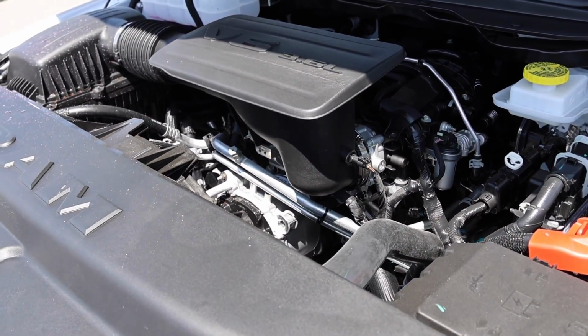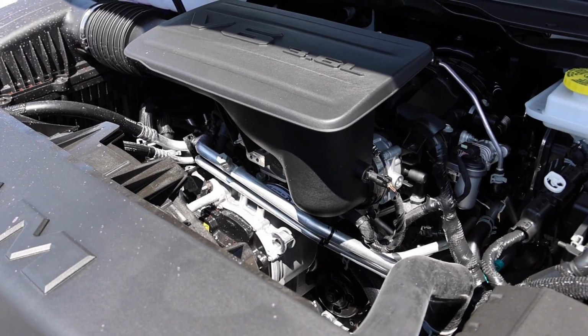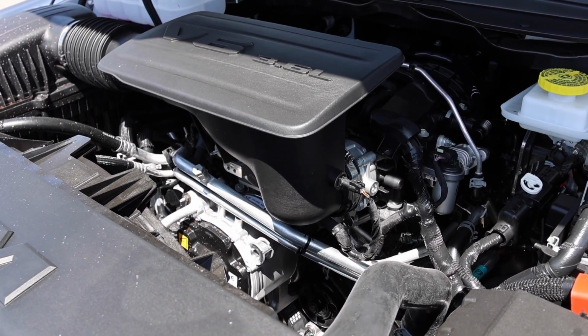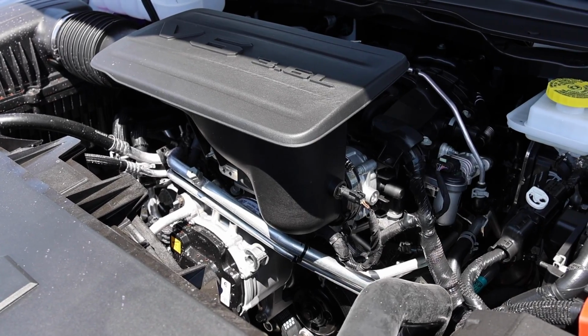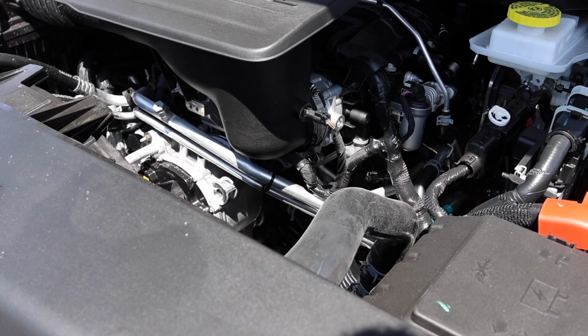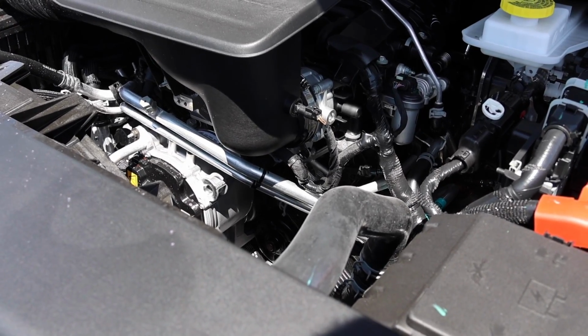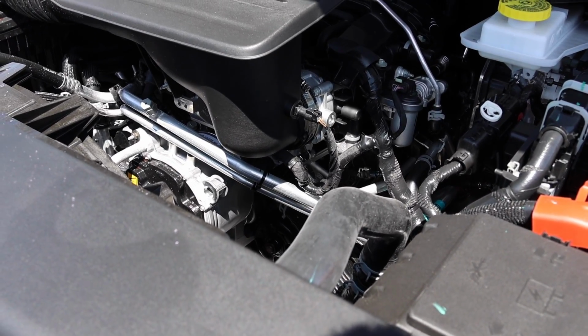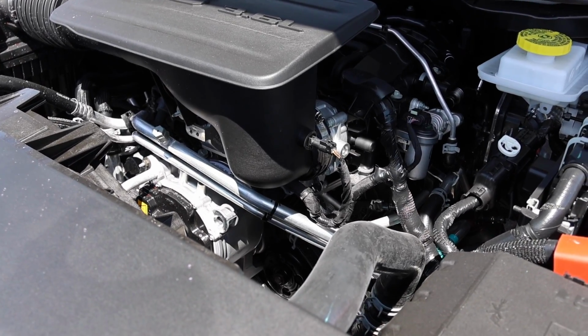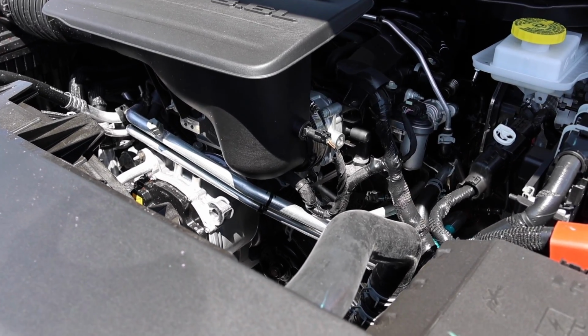The 3.6 liter Pentastar is going to be a carryover engine. Now there is a straight 6 twin turbo engine, and that will be an option. So this one's going to have 305 horsepower, 269 pound-feet of torque. It's going to have the 850 RE transmission behind it. It's going to be 8-speed, and as I said earlier, 321 rear end.